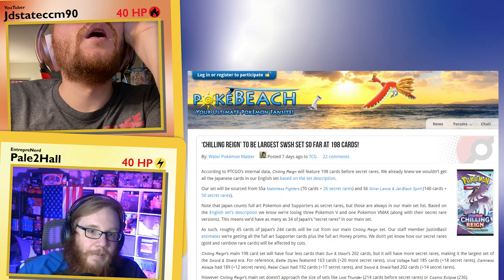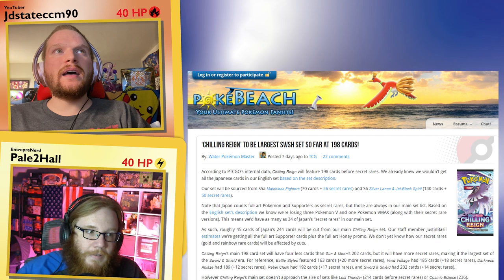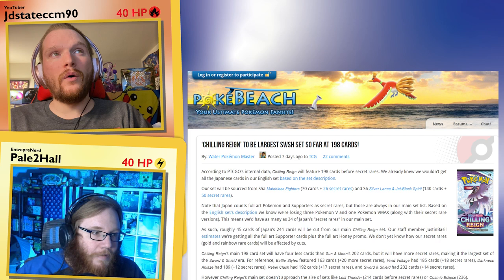Okay, you ready? According to PTC Go's internal data, Chilling Rain will feature 198 cards before Secret Rares. We already knew we wouldn't get all the Japanese cards in our English set based on the description. Our set will be sourced off of S5A Matchless Fighters, 70 cards, plus 26 Secret Rares, and S6 Silver Lance and Jet Black Spirit, 140 cards, plus 50. Oh, it is all the cards. Wow. Note Japan counts full art Pokemon supporters as secret rares.